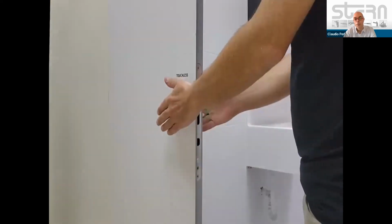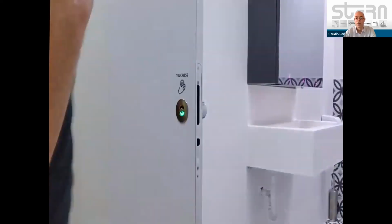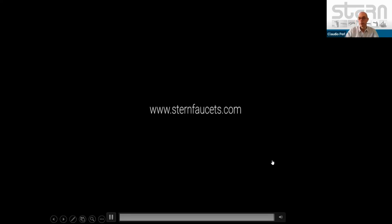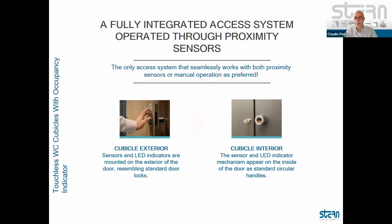It comes with different types of features. For example, when somebody needs to perform any type of maintenance inside the cubicle, you present your two hands and the door remains open for a while, and you can clean or maintain the cubicle inside without interrupting anybody. Again, as I said, from the exterior you have a sensor eye where you present your hand to open the cubicle.